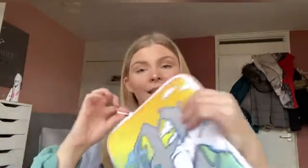I'm gonna put that back in its case so it's nice and protected, and I'm just gonna put that on the floor. Oops. Because my desk is a bit full right now.